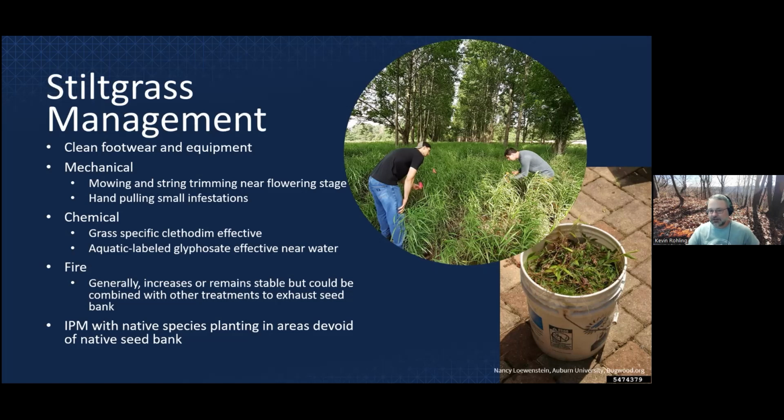In general, stiltgrass increases with fire or remains stable, but one strategy might be to burn off an area with the plan to come in and conduct other controls following the fire treatment so that you would exhaust the seed bank faster. And in general, you can use an integrated method to have the best results.